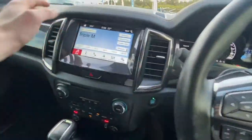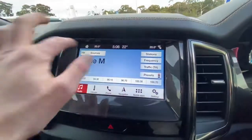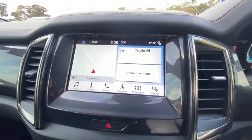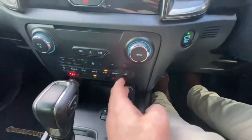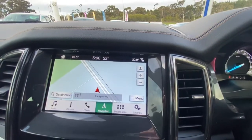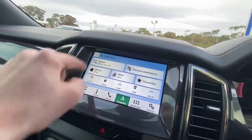Plenty of aircon vents. As you can see, soft touch to the dash. Through here, you got your Apple CarPlay. This is a Sync 3 system, and it is so easy to use. You plug your phone in just down here where the USB points are. Turn the heated seats off. You got your satellite navigation. You just tap on where you want it. Destination's really easy to use. Come back to the main screen.